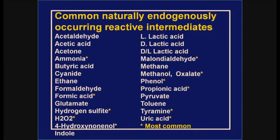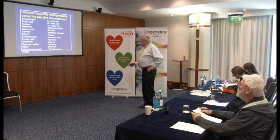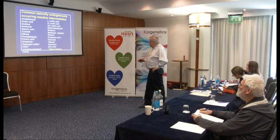So compounds here I've put down, and most of these are all in what we call the toxicity box, and you'll recognize some of them. So acetaldehyde, this is a result of fungal overgrowth on the breakdown of ethanol. Acetic acid is what it then goes on to produce. Acetone is something which is involved with the sugar metabolism pathway with diabetics.